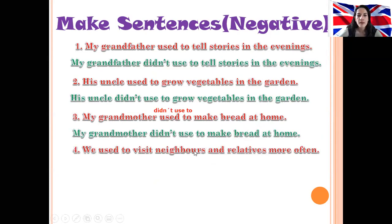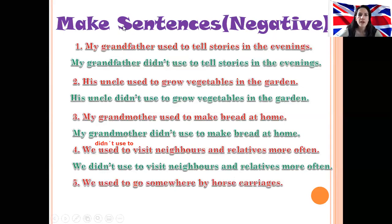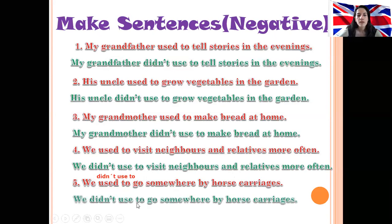This one, we used to visit neighbors and relatives more often. We didn't use to visit neighbors and relatives more often. Okay, let's check. It's here. Okay, now, number five. We used to go somewhere by horse carriages. So, we just have to use the didn't used to. Tell me the sentence. And yes, it said the correct. We didn't used to go somewhere by horse carriages. Okay? Let's see. Let's go with the questions.